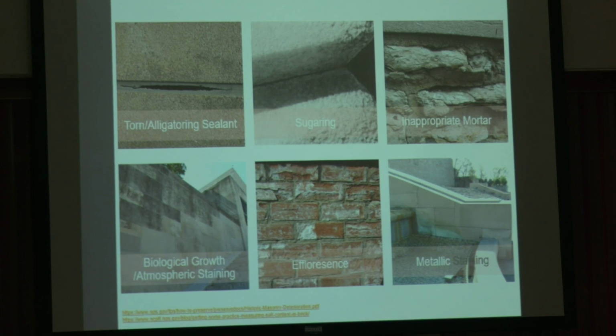And then metallic staining. Metallic staining can come from flashing within the wall, but it can also come from water in contact with the wall that has a lot of different contact with the water. So the metallic staining is something that we see. You have it out here in the Hall of Waters where the copper lights are sitting on top of the walls. That water comes down and gets in contact, and eventually that copper staining ends up on the stone.